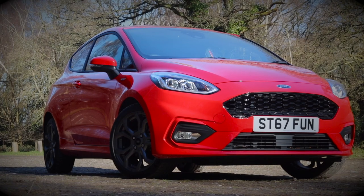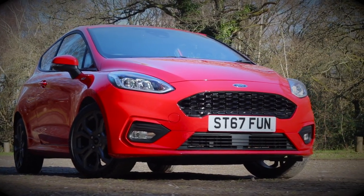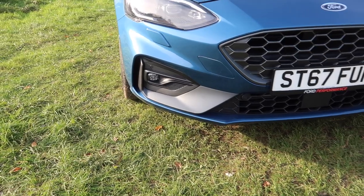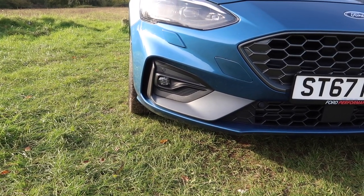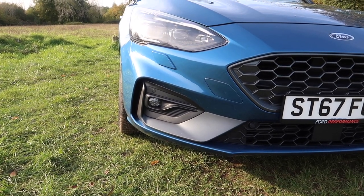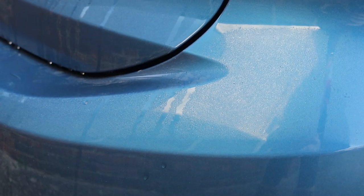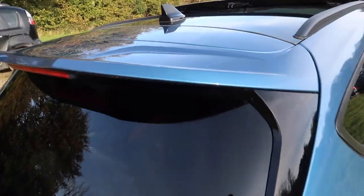For my regular viewers, you may recognize this number plate. That's because I had it on a Ford Fiesta ST line that I reviewed one or two years back. Like the Fiesta ST, on the Focus you get the gray kind of fins on the bumper, the gray detailing, grooves, fins, whatever you want to call them. And this car is finished in performance blue, which is an optional extra, which is exclusive to the ST. At the back, you have a roof spoiler, of course.